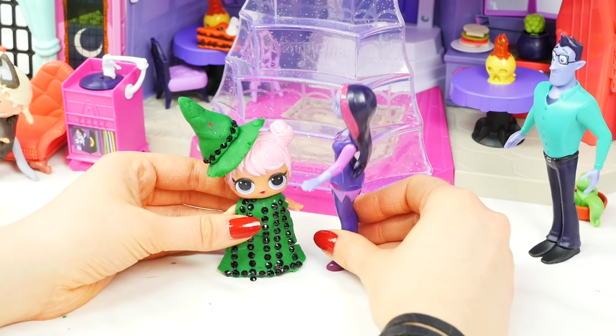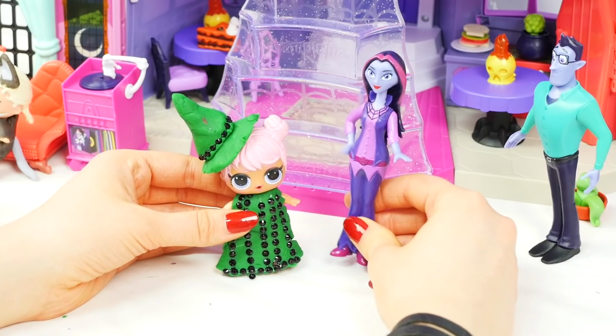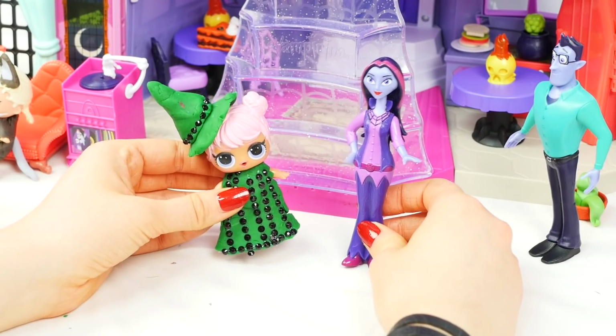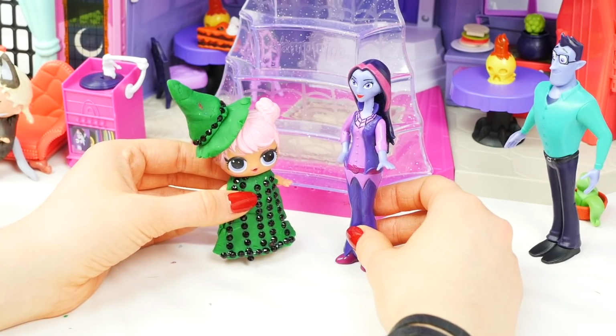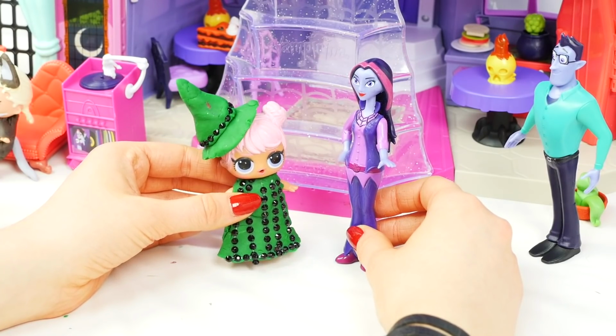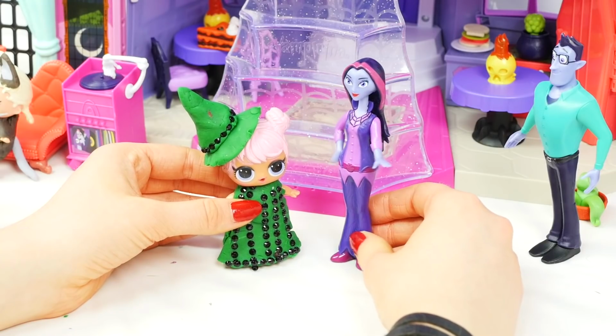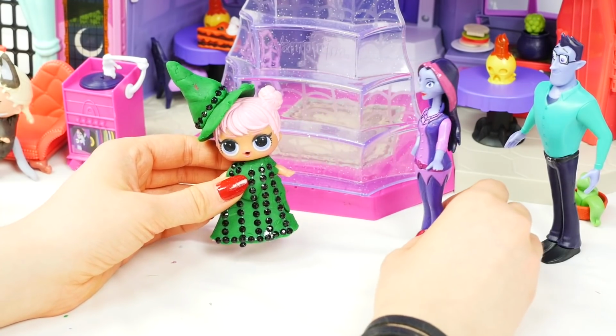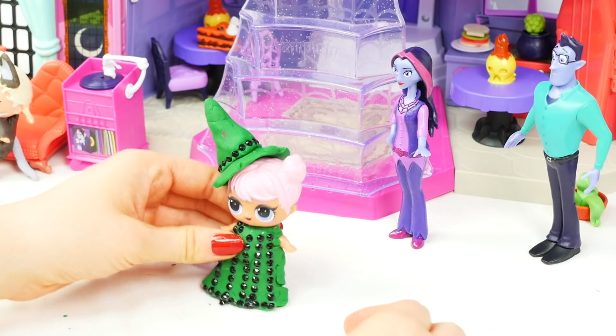Oh, I love the sparkles on this outfit. They're so beautiful. I might have to borrow that from you sometime. Oh, sure. I'll have to charge you for it, though, because it's not my design. It's Vampirina's. We'll see about that. I'll talk to the designer. Woo! Okay. Thanks, everybody.